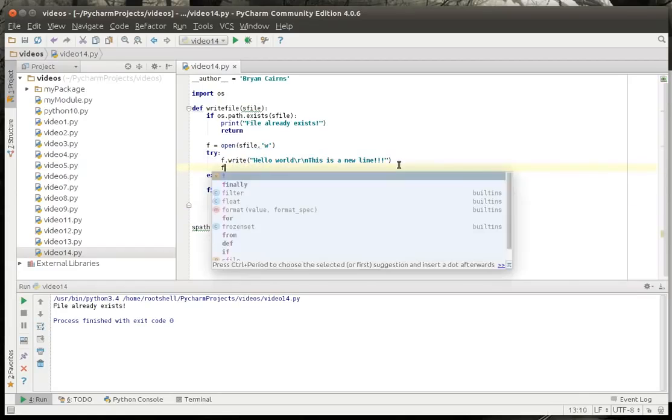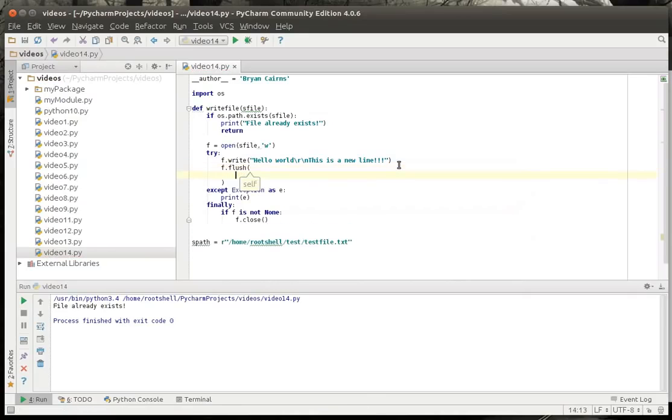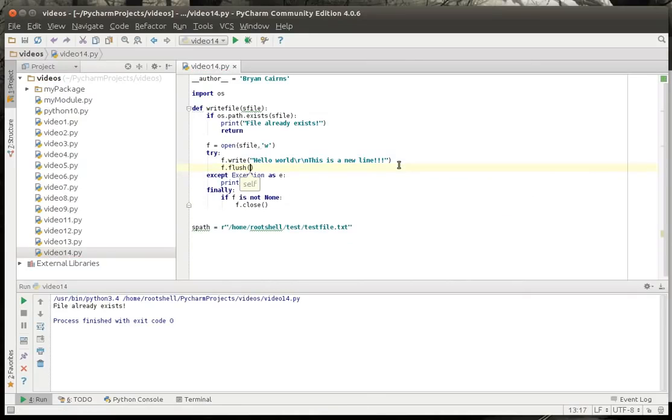One thing you should get in the habit of is called flushing. And it does, sadly, exactly what it sounds like. It's just like flushing a toilet. It flushes everything from memory down into the hard drive. When you're creating a file, literally what you're doing is you're creating data in memory and then taking that data and shoving it down into the actual hard drive, the actual hardware. So flush literally flushes from the memory to the hard drive. So I wish they would have picked a better word for that, but it is what it is.